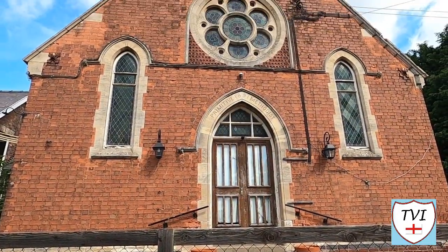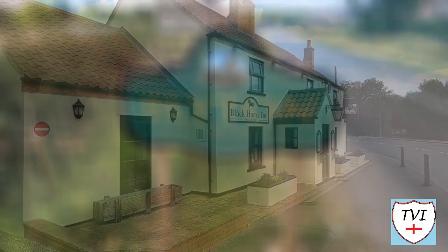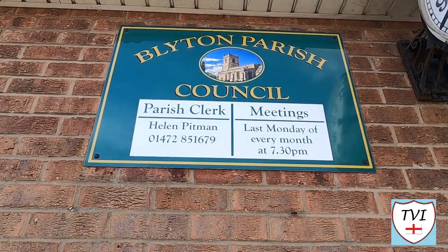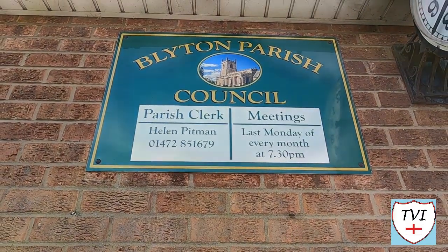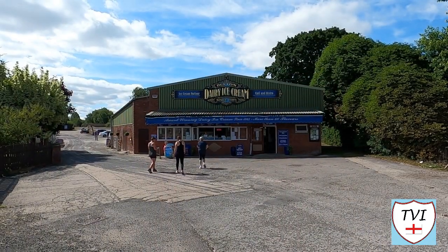According to a dictionary of British place names, Blyton derives from a combination of Old Norse and Old English. It literally means farmstead of a man called Bligr. The settlement is listed in the Domesday Book as Blitone. From a very early time, Blyton was part of an ancient parish called Blyton cum Wharton.